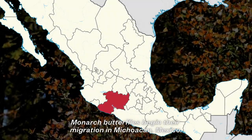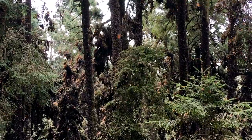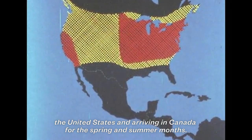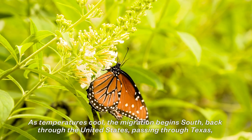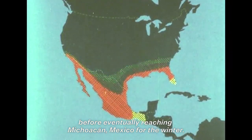Monarch butterflies begin their migration in Michoacán, Mexico. As temperatures heat up, the monarchs follow the warmth north, passing through the United States and arriving in Canada for the spring and summer months. As temperatures cool, the migration begins south, back through the United States, passing through Texas, before eventually reaching Michoacán, Mexico for the winter.